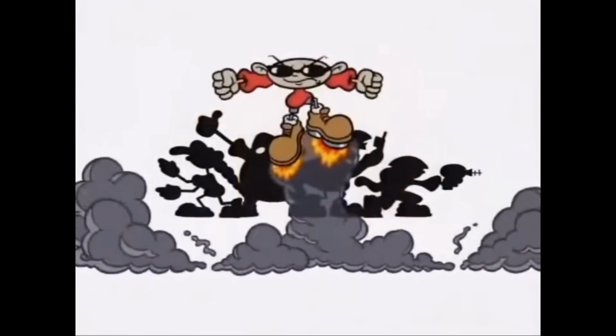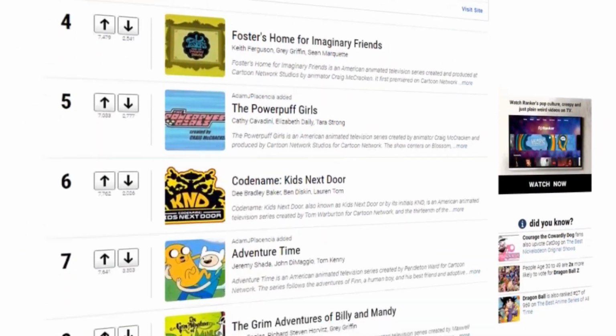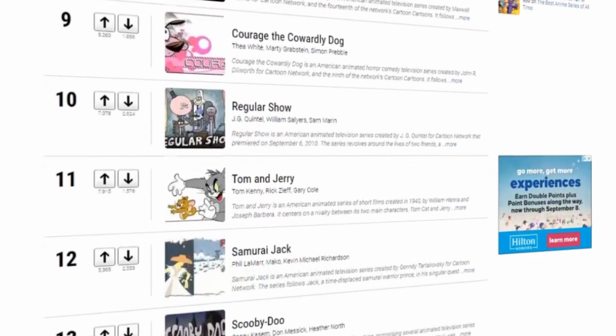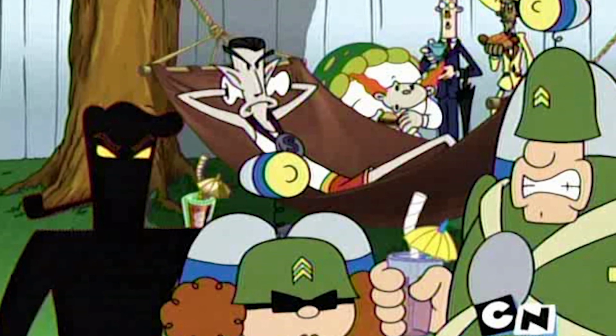Kids Next Door is one of the most iconic shows to come from Cartoon Network. And that's really saying something when you look at the catalog of shows that they put out. But it's not hard to really figure out why. I mean, who didn't dream of joining the KND as a kid and going off and fighting against adults?